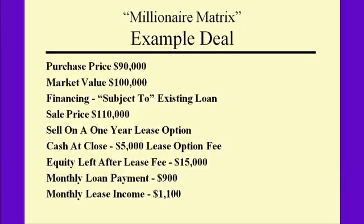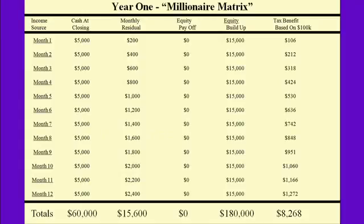And so let's go to the next frame here. This breaks down doing one deal per month over the first year. And I'm going to show you how you become a millionaire, basically, over a 2-year period. Month 1, and let me bring my little arrow up here. Cash at closing, making $5,000. That's the lease option fee. The $200, remember the difference between the $1,100 and the $900 a month payment? You made $200 a month on that.